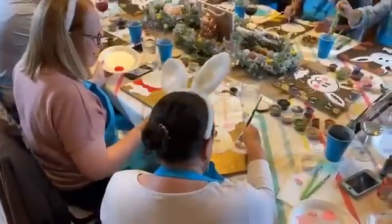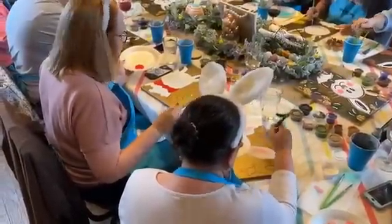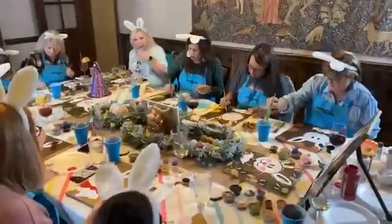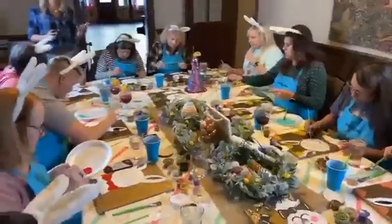Patty's asking, do all of her paintings use a pre-traced image? Yeah, we've learned over the years, it's best if you can to pre-trace them. It just makes it easier.